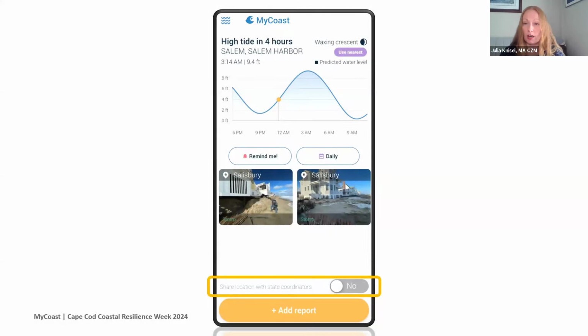I want to call your attention to a toggle that's at the bottom of the screen. You can choose to share your location with us. So Rebecca and I manage the storm team, and on the admin side of the tool, if you choose to share your location with us during a storm, we can have a better sense of our coverage across the coast. And it also gives us an opportunity to be able to reach out to you if we need some additional information. So we encourage you to turn on that toggle. You can turn it off after you're done reporting for the day. You don't need to leave it turned on, so that we don't see your position at other times.